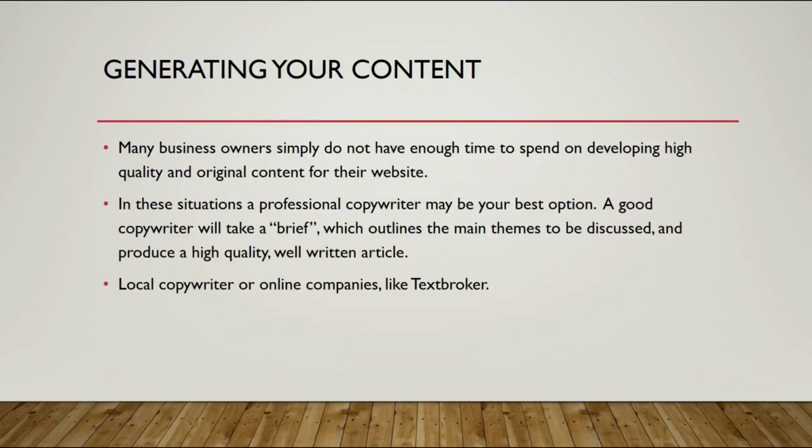But many business owners just don't have enough time to spend on putting out high quality and original content. So in these situations, you could hire a professional copywriter. A good copywriter will take what's called a brief, which outlines the main themes and ideas to be discussed, and can usually put out high quality, well-written content, articles, website content, white papers, blogs, anything that you might need.